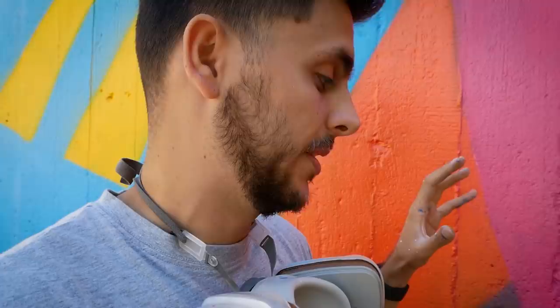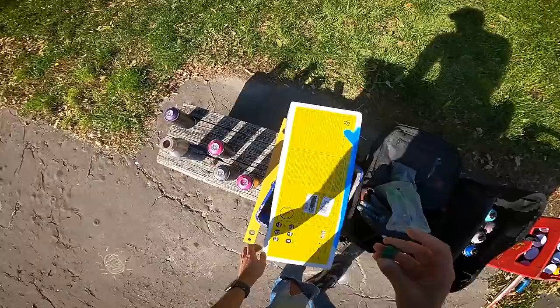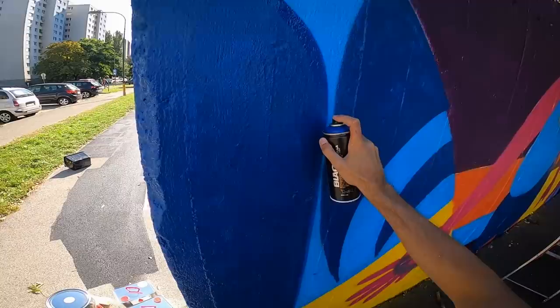Right now comes the annoying part, cleaning of all these lines. There will be no outline, so I have to make all these shapes as sharp as possible. This is gonna be my best friend now. This is not a good time to be out of skinny caps.